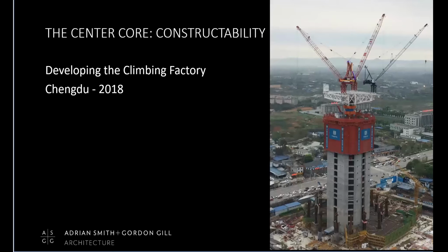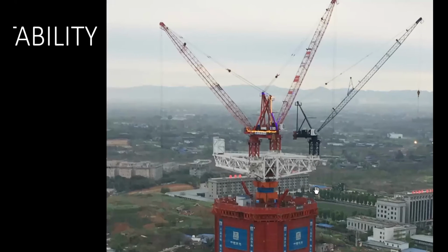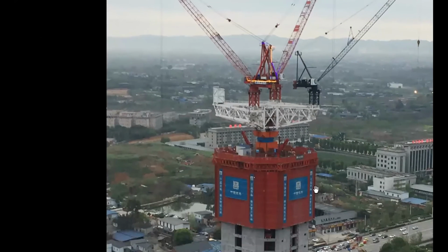And so now this is a shot of Chengdu, and I love this shot because I'll see if I can zoom in. I just learned how to do this. So the formwork now, the climbing factory now consists of the 3 stories that we talked about.